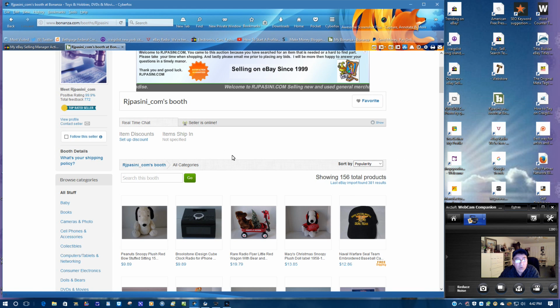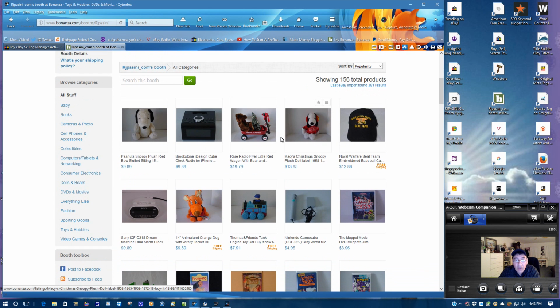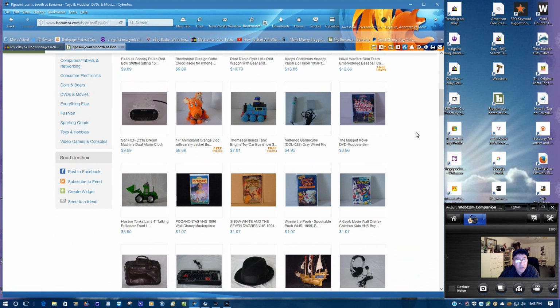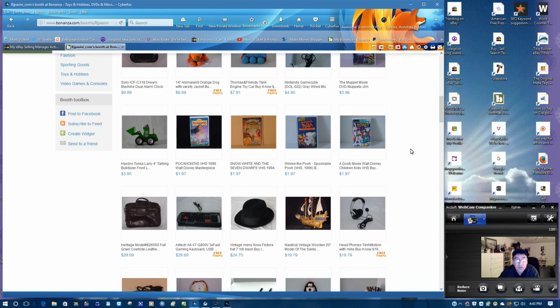Now, if you notice on eBay, I have 160. Here it says the last import found was 381 results, whatever. I just want to show you the format, how it looks. It's pretty nice and clean the way they do it. Here's all the same. These are the same exact things that are on eBay.